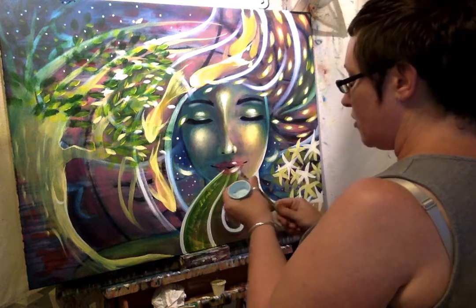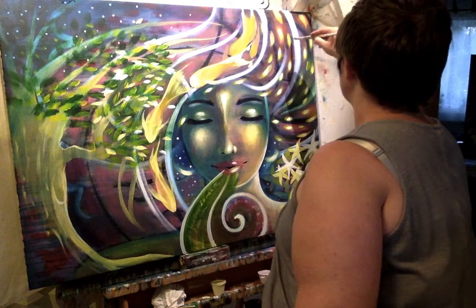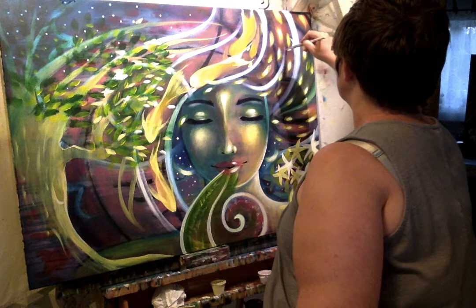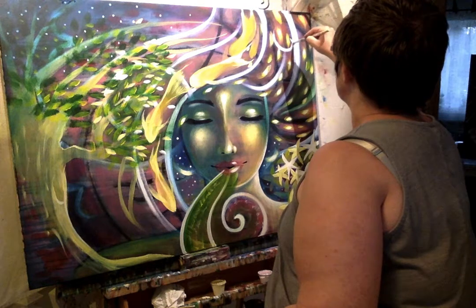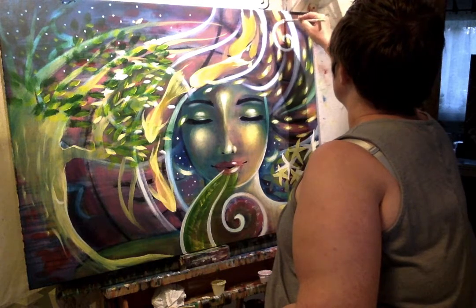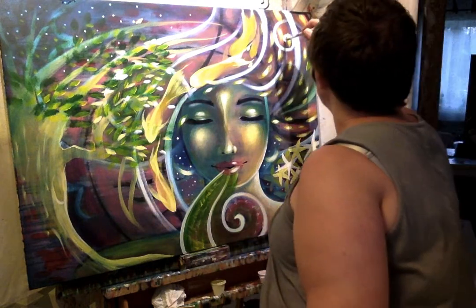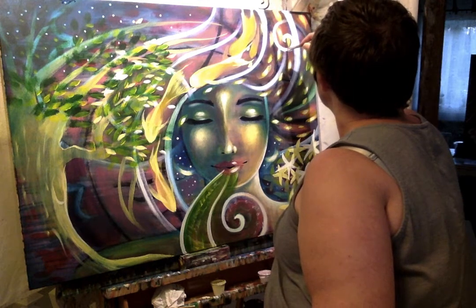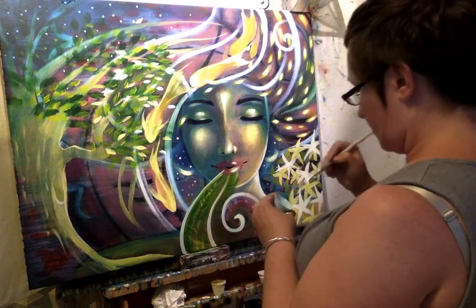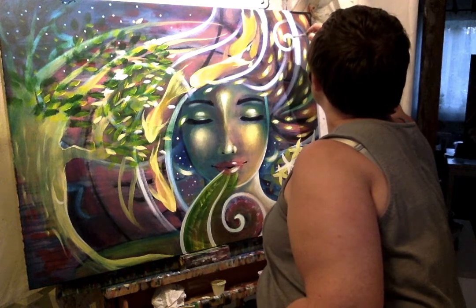And I'm just working with progressively lighter colors, progressively lighter shades for the things that I want to come forward. I realized I wanted this one to come forward, but not super forward, so it's like a light turquoise. Just because I have those spirals, so I'm just kind of balancing it out.